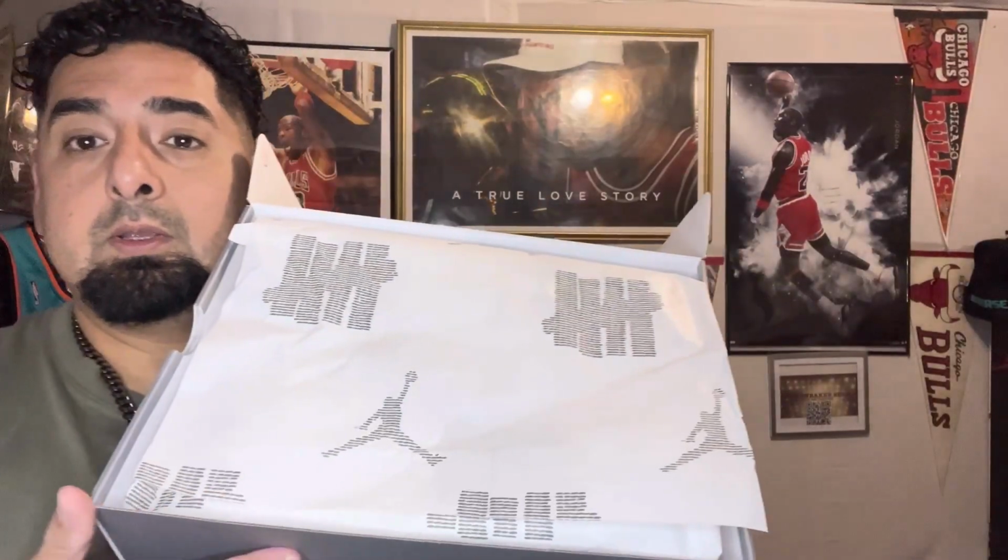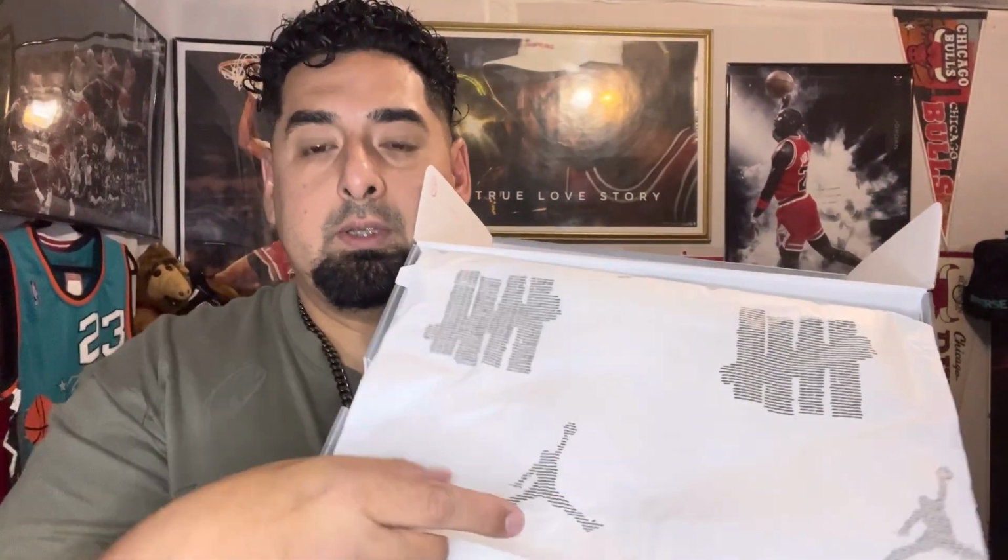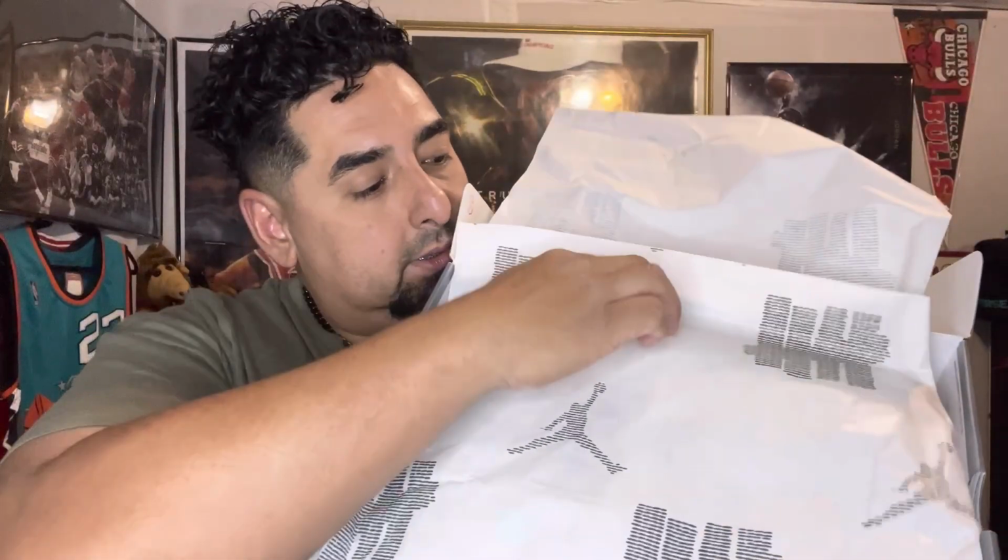Then it's got the paper right there with the Undefeated symbol and the Jumpman. They did come individually wrapped, and they did that because these have some really nice materials on them, and I don't think they wanted them touching or getting ruined in transit. I'm not sure, I think this is the right sneaker right here. I'm gonna go ahead and unwrap this, just like that.